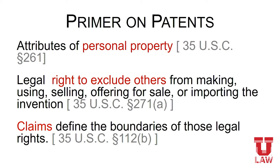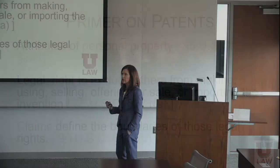All right, so what are patents? They are government grants of legal rights to exclude others from making, using, selling, offering for sale, or importing the invention into the United States or its territories. It has attributes of personal property by statute, and so that's important in some of the ownership conversations that we'll have in a few minutes. And then claims are part of your patent rights, and they define the boundaries of those legal rights.